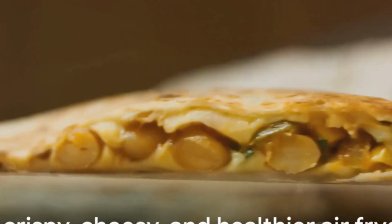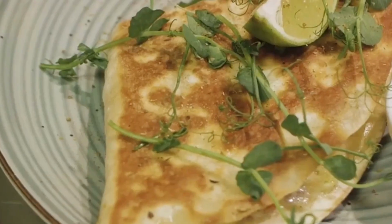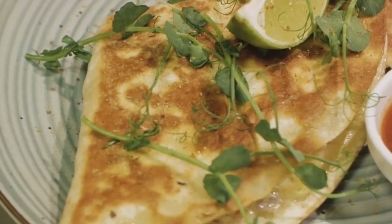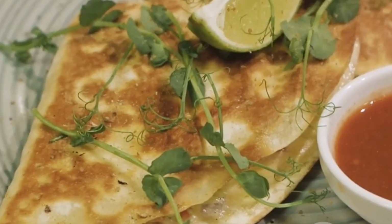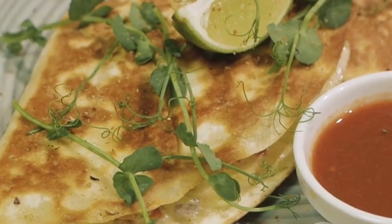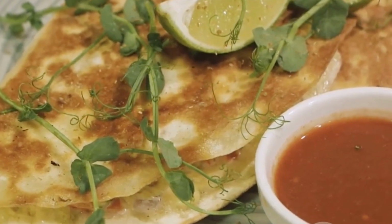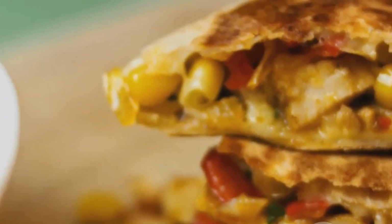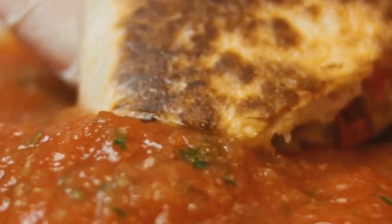And voila, a healthier cheese quesadilla made in the air fryer, crispy, cheesy, and ready in minutes. The air fryer cheese quesadilla. It's a modern twist on a classic favorite, providing a healthier alternative that doesn't skimp on flavor. Whether you're a seasoned chef or a kitchen novice, it's a simple and quick recipe that is sure to satisfy any quesadilla craving. So, why not give it a try? You might just find your new favorite way to enjoy this cheesy delight.